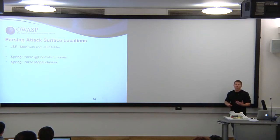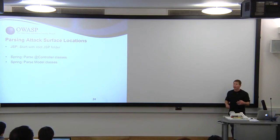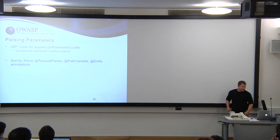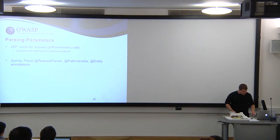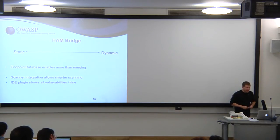In a Spring environment, this is more complicated, but basically we go through and parse all the @Controller classes to determine all of the attack surface, all the URLs that get exposed, and whether they listen to GETs or POSTs. And then we parse the model classes to determine what parameters can be passed in. Similarly, in a JSP environment, we look for calls to getParameter right now, and we do some lightweight data flow analysis to see what gets passed in there. And in Spring, we parse the request params, path variables, and entity annotations. And so in doing this, we get this bridge that we use, again, to do this static to dynamic mapping.